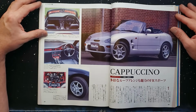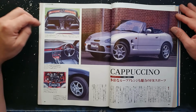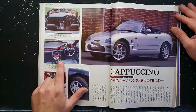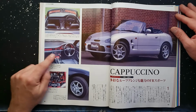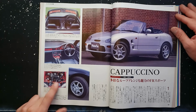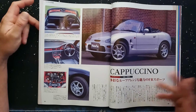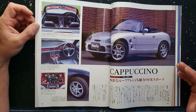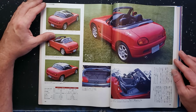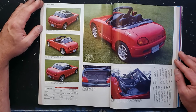This is what we've really been waiting for, isn't it? This is what most of you are here for. Cappuccino 91 to 98. Now, if we look around, it has the Nardi package. Very, very nice. The wood grain. I'm not a huge fan of that. I prefer the black. You can tell it's an EA11R because of the F6A twin cam. And the wheels, of course. Okay, over we go. Here she is again. Very, very nice. Very nice indeed.